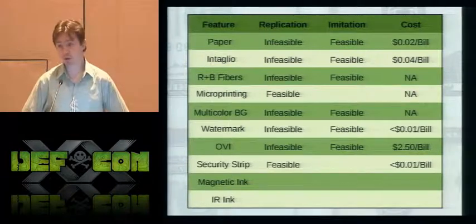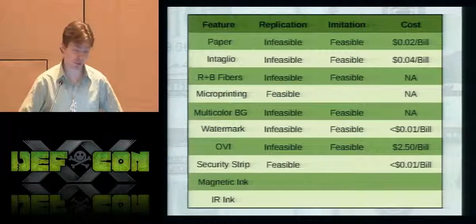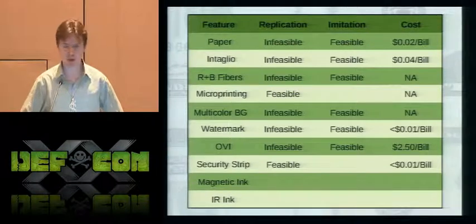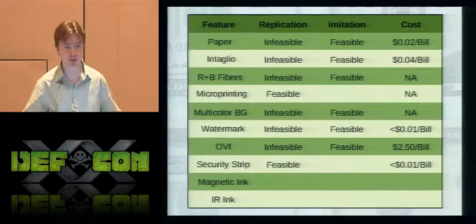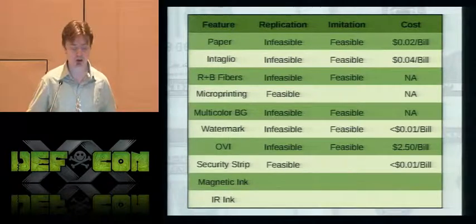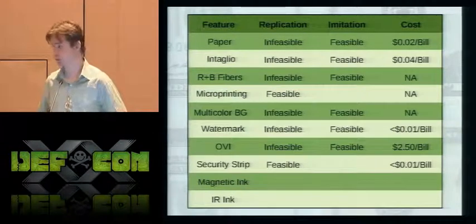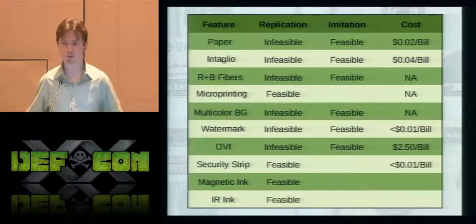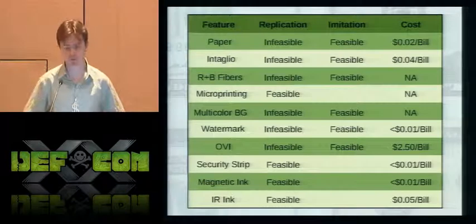And these 8 features by themselves would give us a passable bill for any person that's receiving it, since a person can't check the last 2. But in analyzing those as well, the magnetic ink and infrared ink are also available in ink cartridge form. So if one were to take the time to figure out how to scan the image and be able to buy one of the machines, which are fairly cheap, in order to test, once they created and were able to tweak a solution for this, they'd be able to replicate it with high precision. So these are also both very feasible and not too much more expensive.